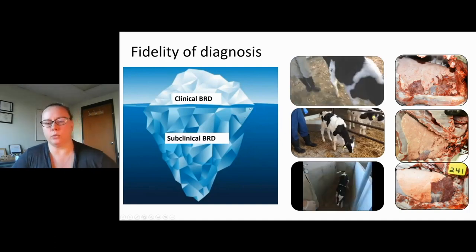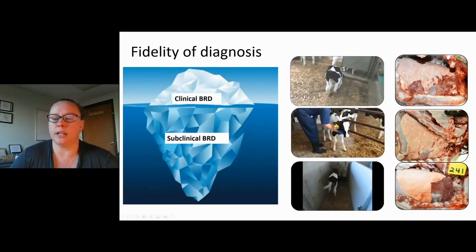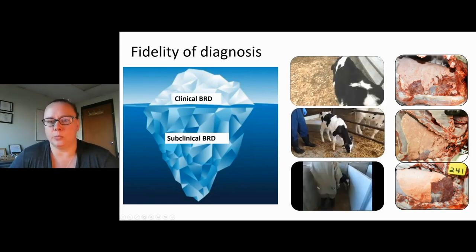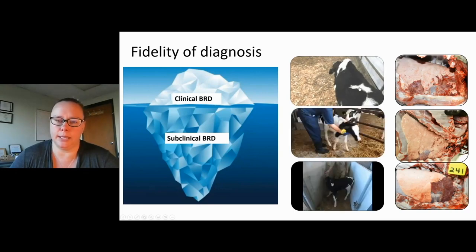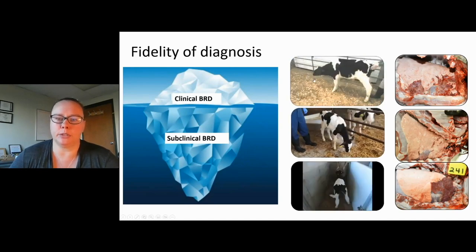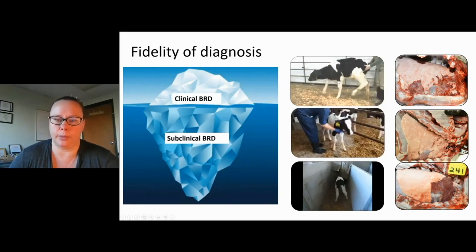Okay, now we have a tool that we can actually use to find it, because we're not going to rely on what the calf looks like, but instead we're going to rely on what the lungs are telling us. And so these 3 calves, this calf on top, this is a 5-week-old calf. This is pretty textbook respiratory disease, right? If you were to feel its top line, it is very thin. When it stands to the side, it has its head and neck stretched out, its ears are droopy, it's breathing labored, it does not want to move. This calf is very sick, and there's usually no trouble in saying, okay, this calf probably has pneumonia.